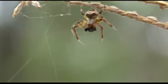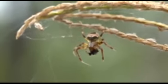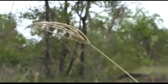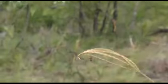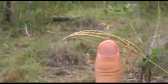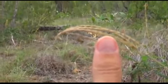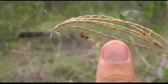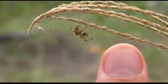And you will then use that very cryptically colored abdomen. Let me give you some scale. I'll put my thumbnail next to her so that you can actually see how big she is. It gives you an idea of the heroic effort that Brian did in trying to keep her in focus. She's a tiny, tiny little spider.